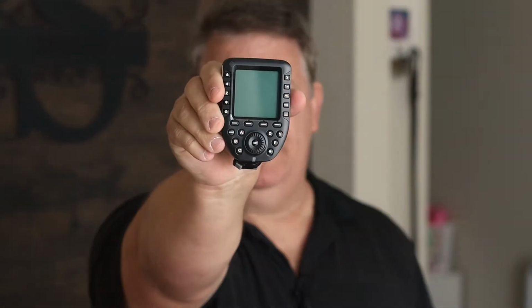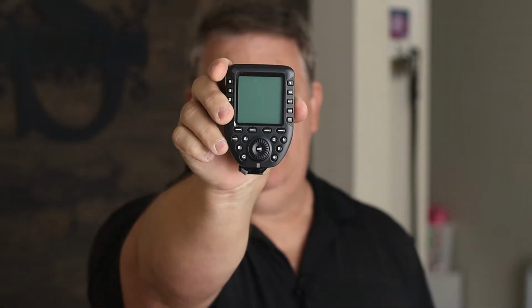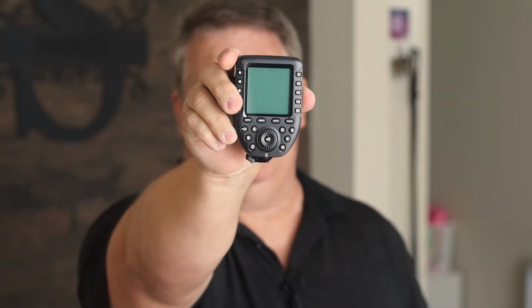And then finally, I would recommend this right here, the Flashpoint receiver. This is the R2 Pro C. This is their latest, and with this you can control numerous lights. You can control the power and settings of each of those lights. When I do Christmas pictures with my family and for other businesses in the area, I've usually got two, sometimes three going. So I've got a main light, key light, fill light, and like I said, using that, I can control the power settings on each one.